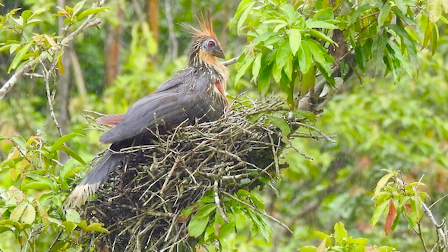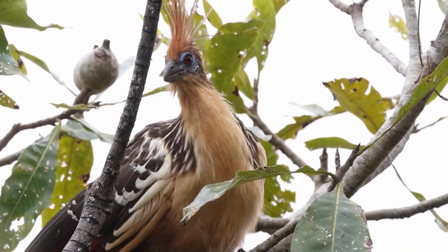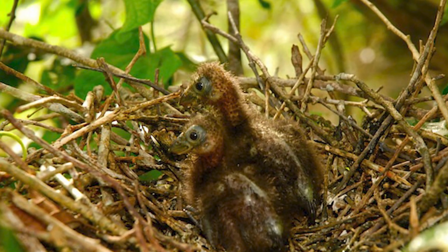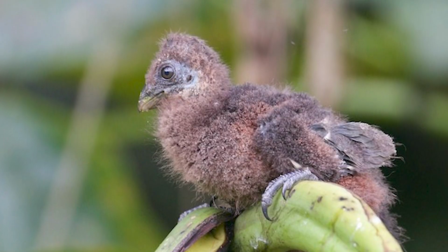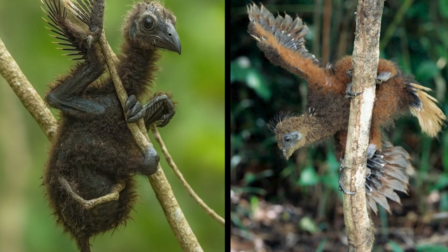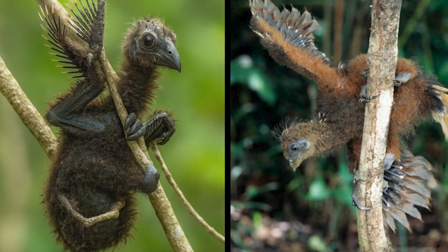It's not just a random spot, it's a strategy. If a predator tries to reach the eggs, the water below acts as a barrier. If a chick falls, it doesn't fall far. It lands in the water. And here's where things get really strange. Young Hoatzins hatch with claws on their wings. They use them to climb back into the nest, grabbing onto branches like little climbers.